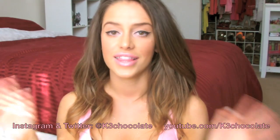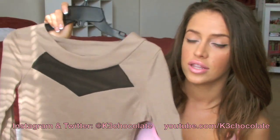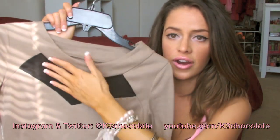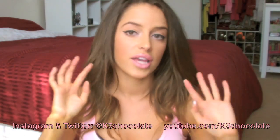Okay, then I got 3 items from Shein's site, and 2 of them I've done outfit of the day videos with already, so you guys can see what they look like on. So this is a little top. It's a tan one, but it has this little mesh part right here. It's black, and it's really cool. So that way you're all covered up, but it has a little bit of skin peeking through, so it's really cool.